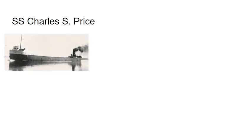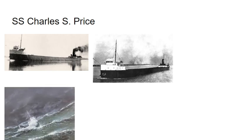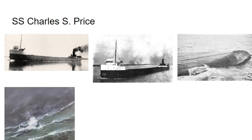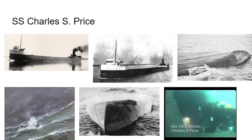Next boat, one of the most famous of this storm, the Charles S. Price. The length of 524 feet, this was the boat found floating upside down. This is probably one of the most famous images of this storm. It was another one of those boats carrying coal going up through Lake Huron from the Ohio coal mine. Built in 1910, so it's 3 years old, and that went down near Port Huron, Michigan.